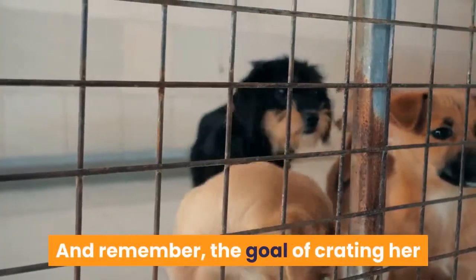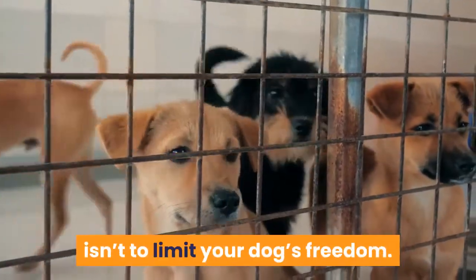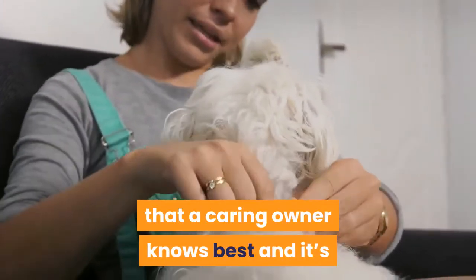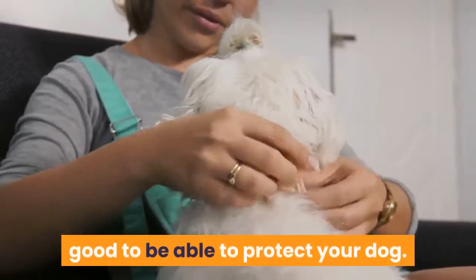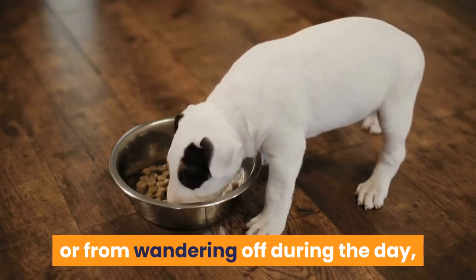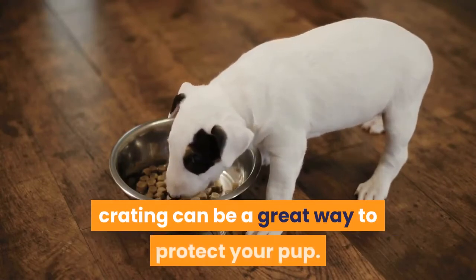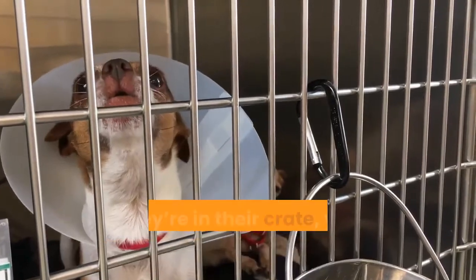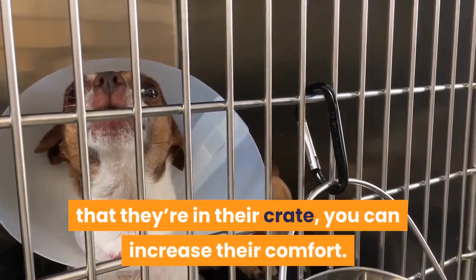And remember, the goal of crating her isn't to limit your dog's freedom. Sometimes it's good to remember that a caring owner knows best, and it's good to be able to protect your dog. Whether you're looking to keep them from eating something they shouldn't or from wandering off during the day, crating can be a great way to protect your pup. By increasing the amount of time that they're in their crate, you can increase their comfort.